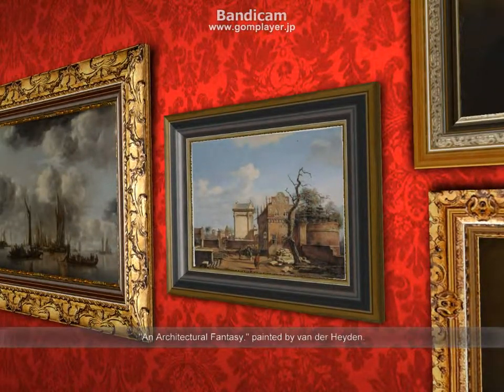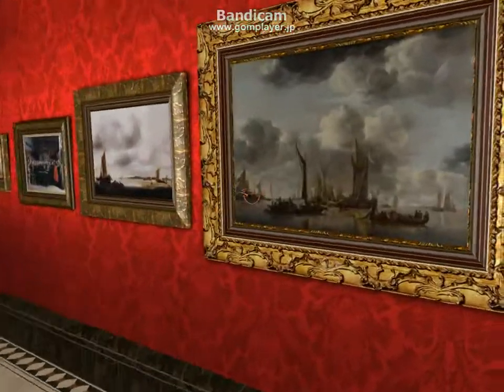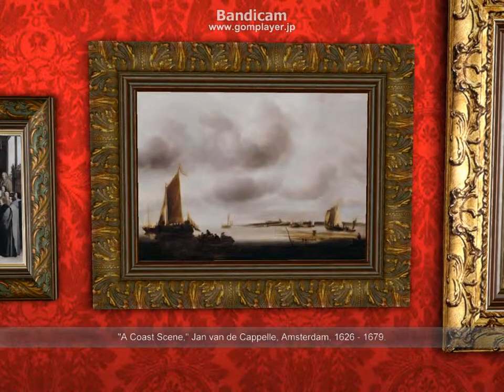An architectural fantasy painted by van der Heyden. A river scene with a Dutch yacht by van de Cappelle. A coast scene, Jan van de Cappelle, Amsterdam 1626 to 1679.